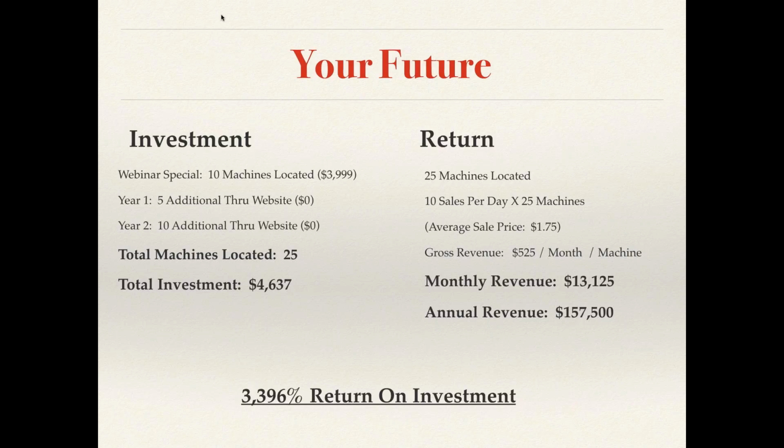Yeah, absolutely. We could have doubled these figures on the return side, but we wanted to give something very minimalistic. These numbers could easily be doubled. Your annual revenue could hit over $300,000 easily, but we gave a very conservative estimate here.